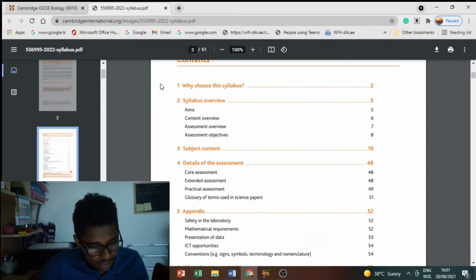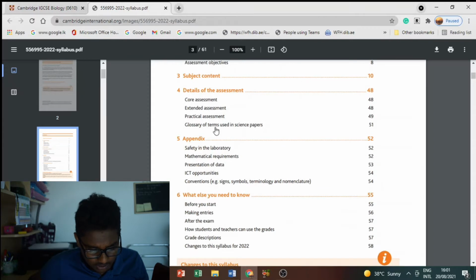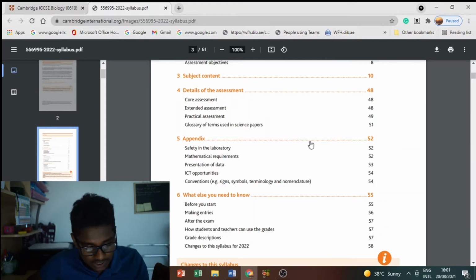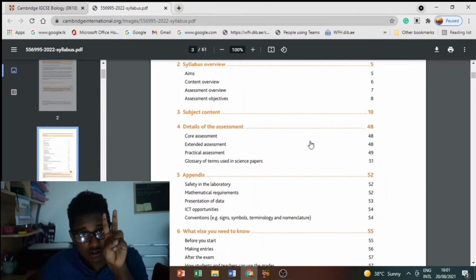It consists of why choose this syllabus, syllabus overview, subject content, details of the assessment, appendix, and what else you need to know. So there are 6 sections. What I request you to do is, for all the subjects that you have opted for, read all the 6 sections within the first 2 weeks. Do not delay it for further days. Within the first 2 weeks, read all these 6 sections.